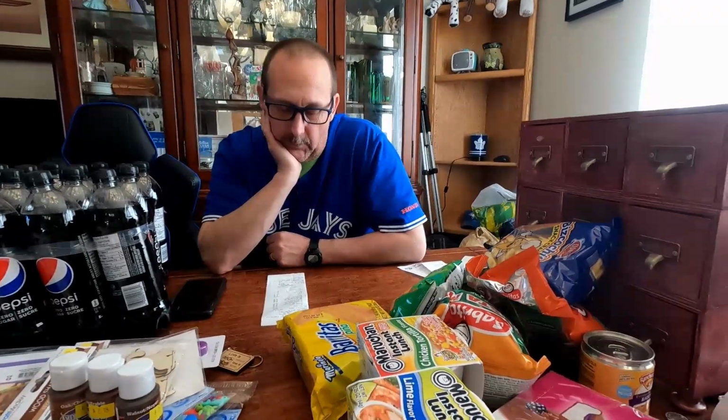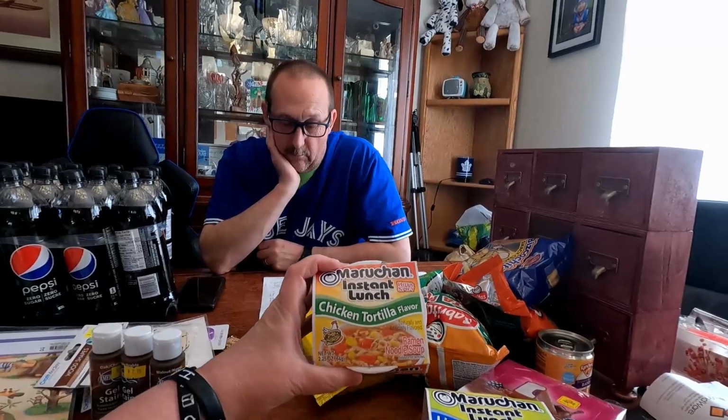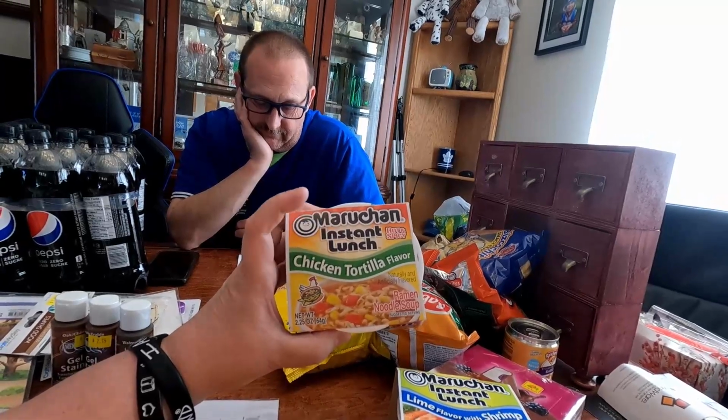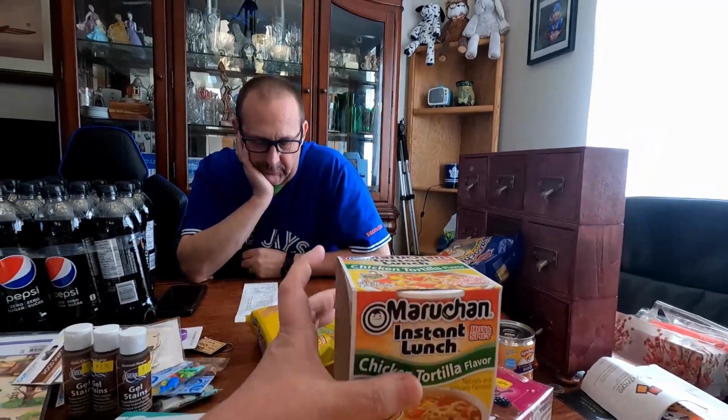I will read out what they are. So the Moroccan chicken, $1.49. And this one's lime flavor with shrimp. Never seen that before. The Moroccan lime shrimp was $1.19. Now this chicken tortilla says hot and spicy. So I'm hoping it's not unbearable, but I'm going to try it.